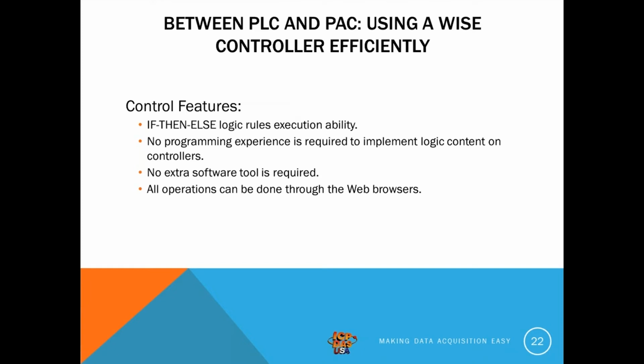If-then-else logic rules are executed using the WISE. No programming experience is required to implement logic control on these controllers. You simply need to create if-then-else rules. If you can write them down on paper, you can program the controller. No additional software is required. All operations are done through the web browser.